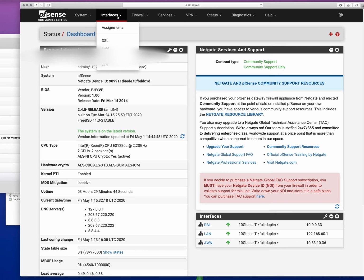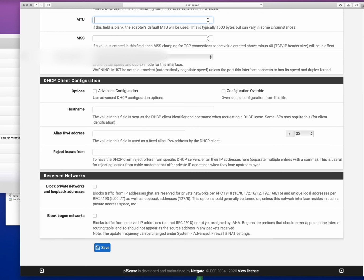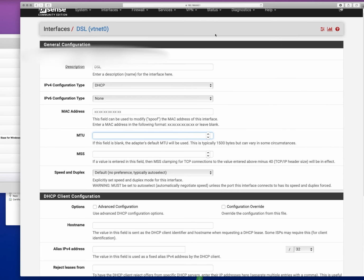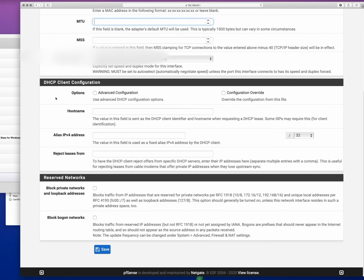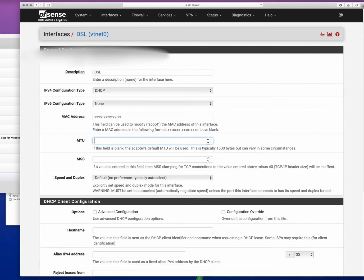So if we go here, my DSL connection is actually set as DHCP. And I had all sorts of issues. It would not get the MTU, and the service for PPPoE, the PPP service, would crash. So I just gave up on fighting it.